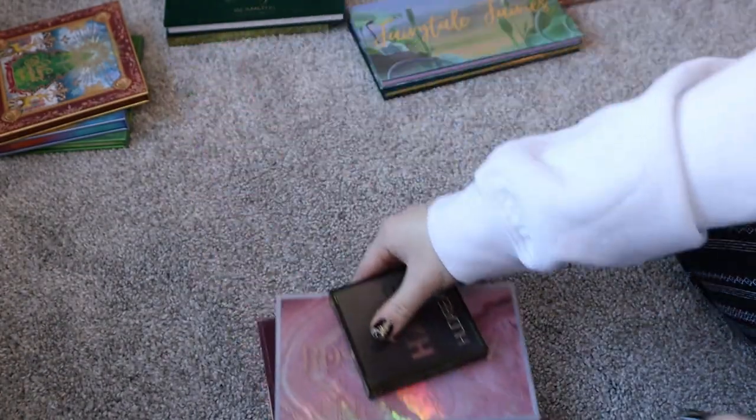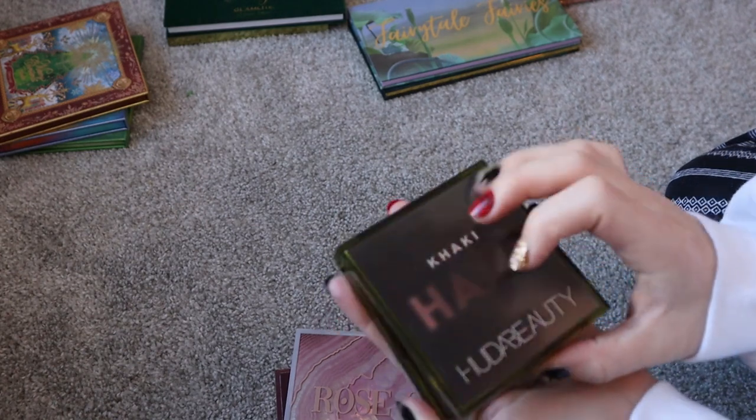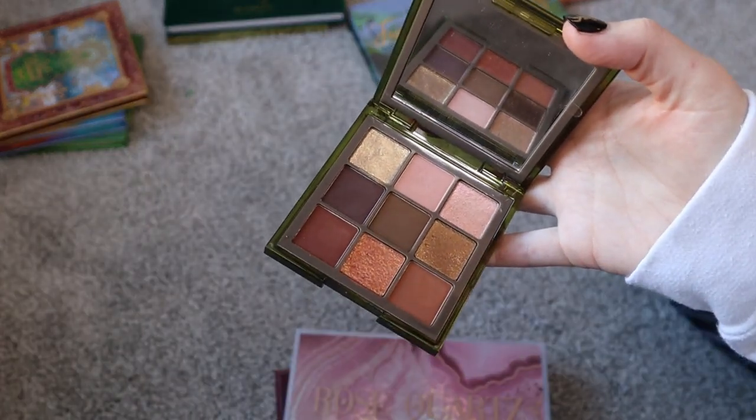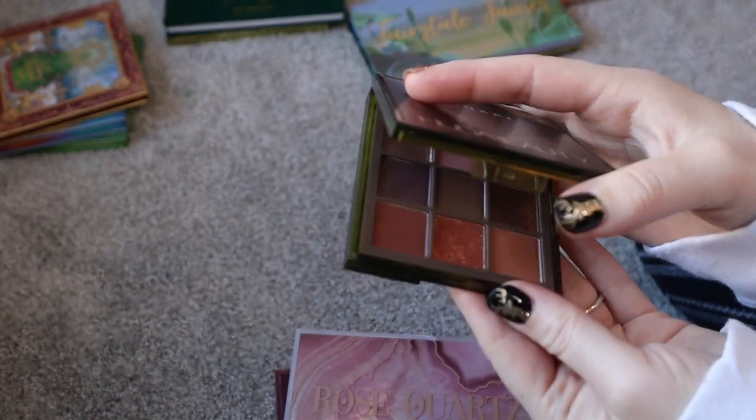Let's see, next let's talk about Huda Beauty. I'm going to also declutter this khaki palette. It's beautiful, but you really have to work, and it takes forever to get a pretty look, so I'm just not down for that.